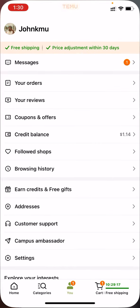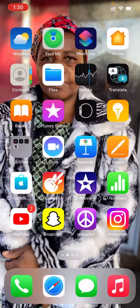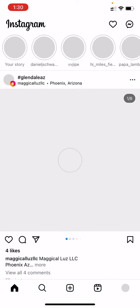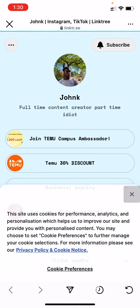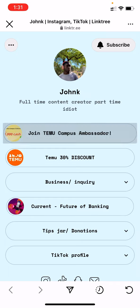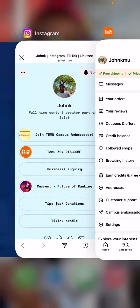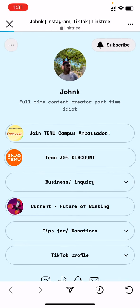But besides that, you guys can always go to my Instagram. And under my Instagram, here you guys will see the link. Just make sure to go to join Temu Campus Ambassador. Once you click here, it will send you somewhere, and that's where you guys will get to apply. So once you apply, you get approved within 2 days or so, 1 day, and you guys should be ready to go.